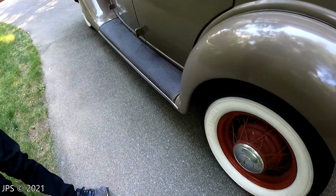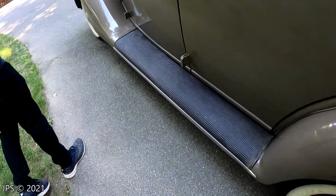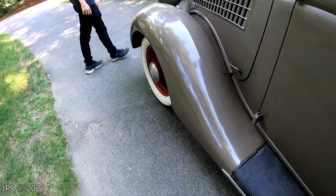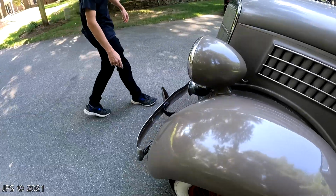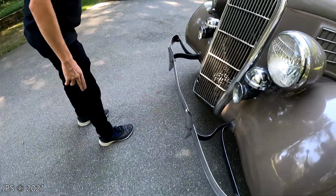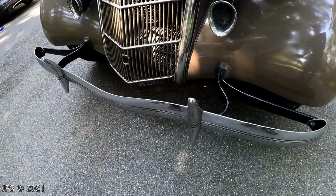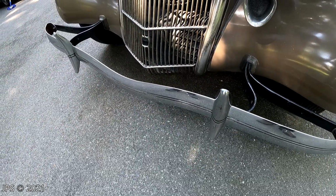I like the color scheme. The red and the white really complements the Cordoba gray of the vehicle. If we come around back to the front of the vehicle, just for one quick moment to show you the bumper guards, you'll see that they are, in fact, different than the back ones. So there you have that. And while we're at the front of the vehicle, let's take a look under the hood.